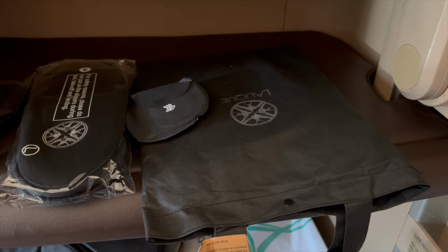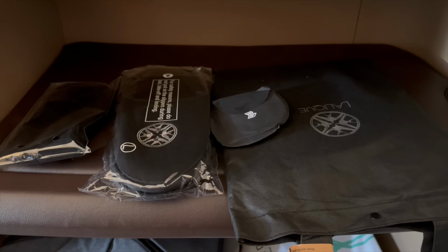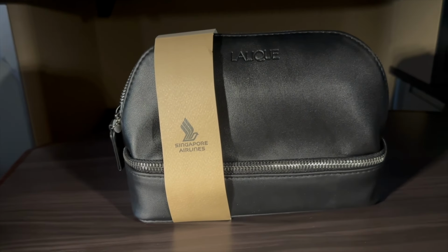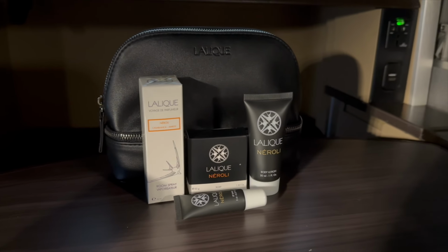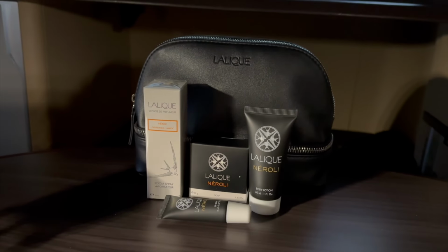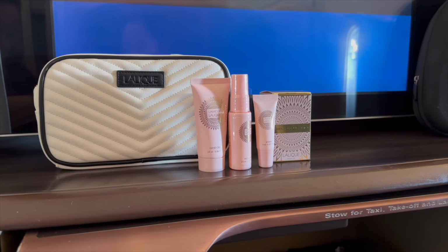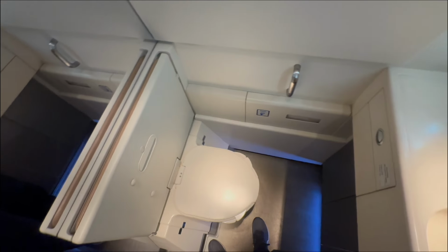Before that, just to mention that there were pajamas and an eye mask and socks and also slippers at the seat ready to go from the beginning. And there was also this Lalique branded toiletries kit. So that's always super nice, I think, to have. I always like to collect those things. You can see here a couple of these products that are inside. There's also a version specifically for women. You can see that one here, which is a little bit more on the bright and colorful side. And I guess the creams and stuff inside are a bit more gendered here.